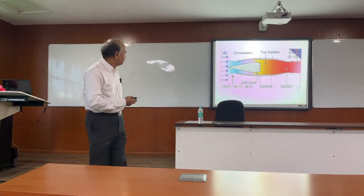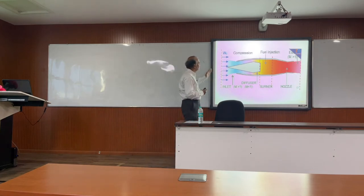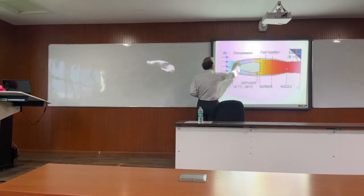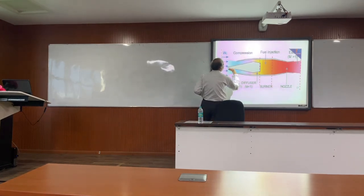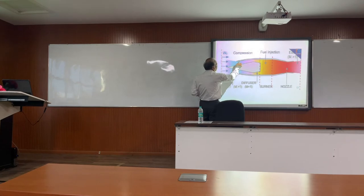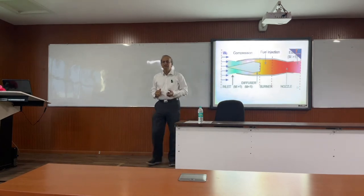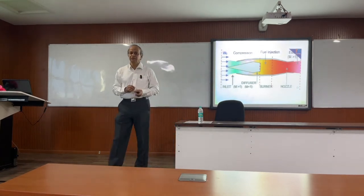So in this portion, what's happening is you create a shock wave. Under ideal conditions, what we expect is that this shock should touch the lip. It should not come out. It can be inside. The shock can go inside, but it should not come out. The maximum limit is it should touch the cowl lip. That condition will give you maximum pressure recovery.